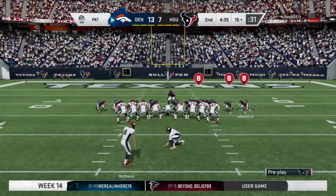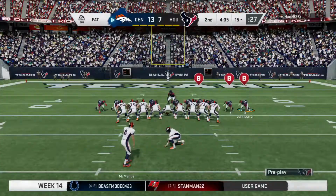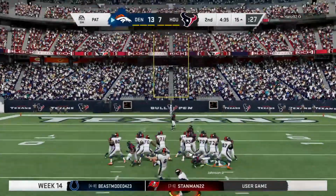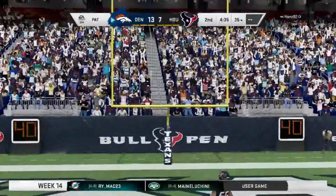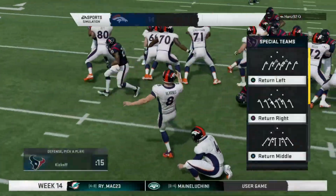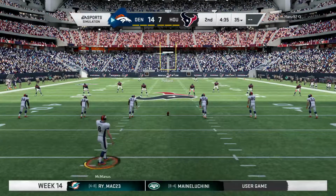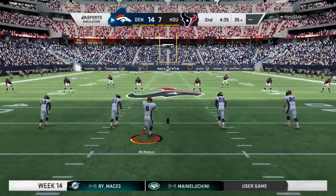Boy, it's nice to have that big, reliable target you can go to each and every time. A lot of people see that position as a fallback, throw it to them when all else fails. Not at all. This guy can make plays, and that's exactly what he just did. Yeah, play here for a touchdown. Extra point from McManus is good. And that makes the score 14-7.